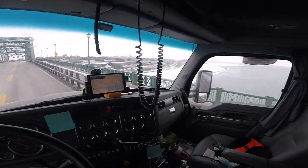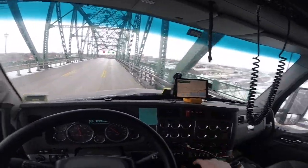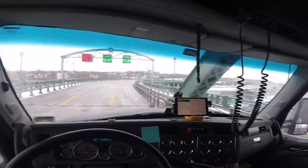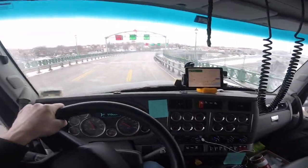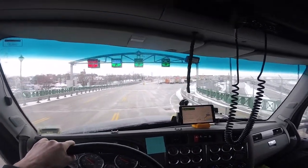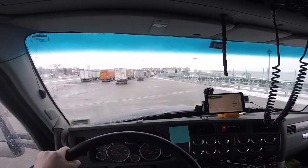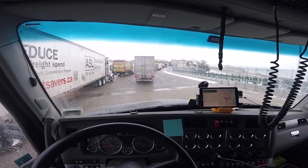So this is the Peace Bridge, and you saw the sign there, it says welcome to US, but I turned off the volume because it was driving me nuts. So now I just have to go through the customs booth, and this is Buffalo. I got my passport, I got my ACE paperwork saying that I'm heading empty to a shipper in Ohio to pick up, wow, lots of trucks today, pick up an excavator and bring back to Canada.